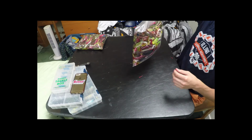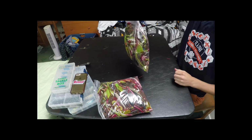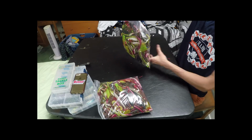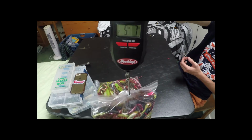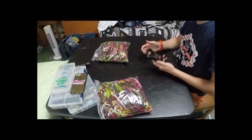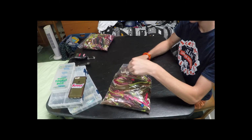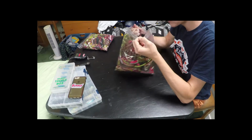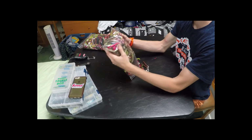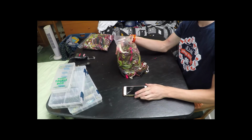5 pounds, 5 ounces. On this one we have 5 pounds, and it looks like 7 ounces. So 5 pounds, 7 ounces over here. So that's almost 11 pounds, a little bit under. And already, man, that smells good. We're gonna just dump this out here. My iPhone right here, it's the iPhone 6, just for size comparison.